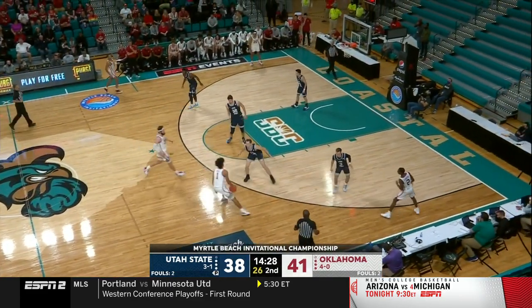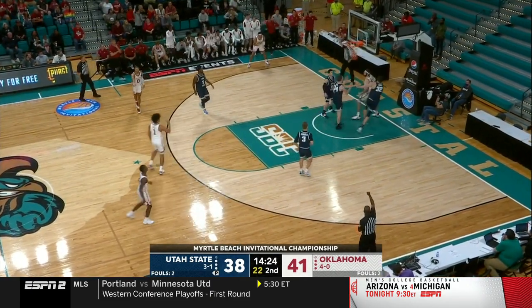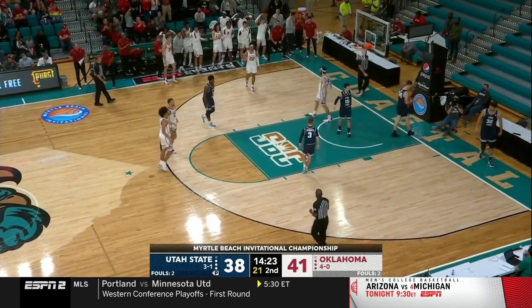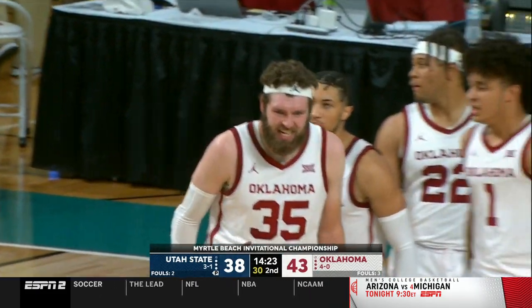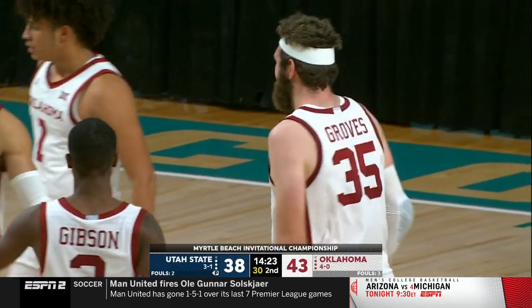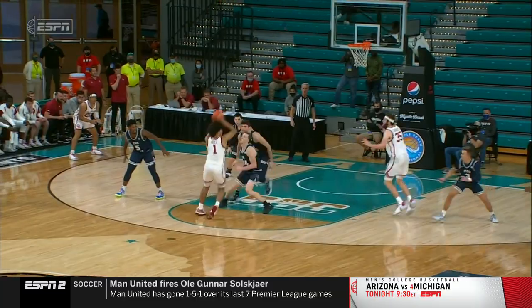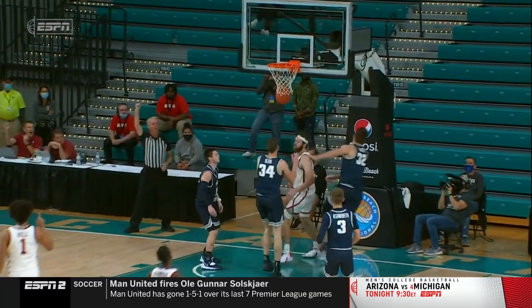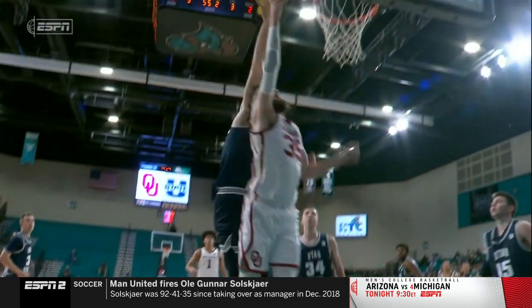3-point lead for Oklahoma. It trailed by 2 at the break. This has been a close game all afternoon. Groves, and he's got one more. Lets out the roar. Well, the biggest play of the game so far was Horvath's 3rd personal foul. And all of a sudden, Groves, who struggled to get going, now has 3 makes in the last several possessions for Oklahoma. And Horvath's going to check back in.